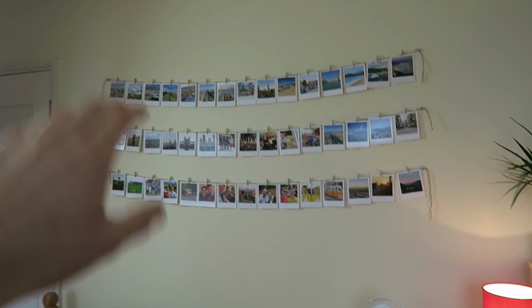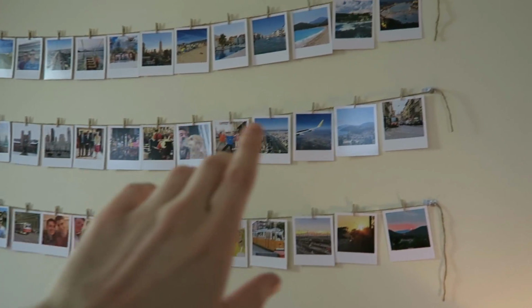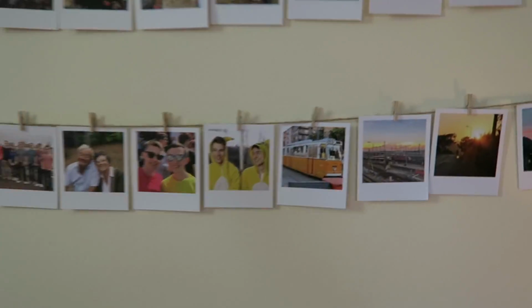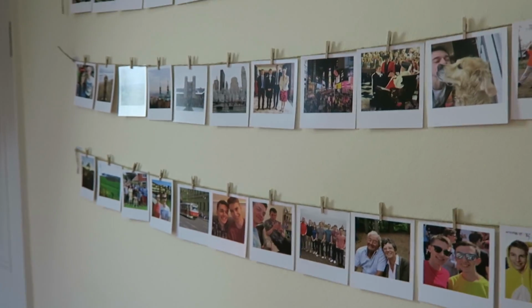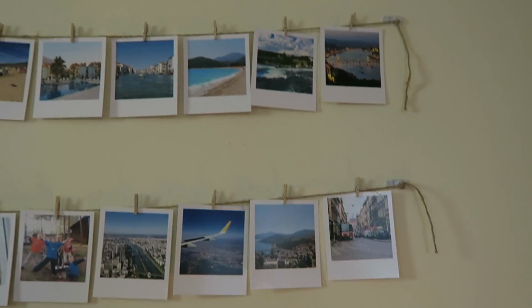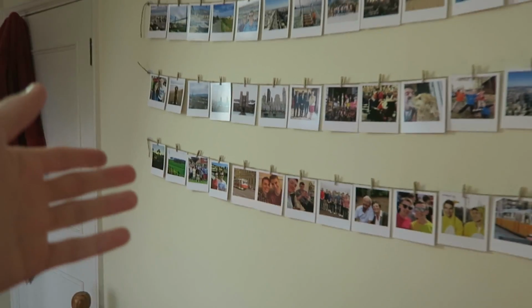Above my bed, this is something I only did recently. I left the walls bare for like 8 months, but this is just lots of photos. I got them printed through Photobox. They're like the Polaroid style, and then they're just pegged onto some string, which uses little command clips to attach to the wall. The idea is they don't leave any damage when you take them off. I will find out in a few days.